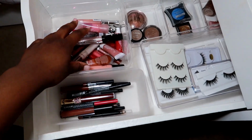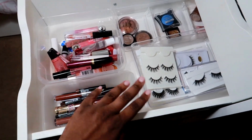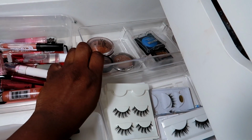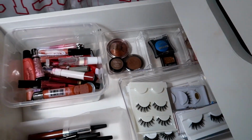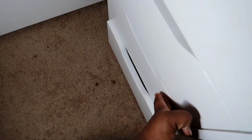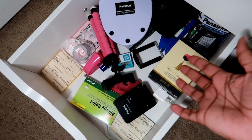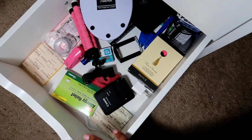And then here's obviously all of my lip glosses. I have like a million lip liners and stuff. And another one of those 3-section party tray organizers, which I just use to hold my single shadows. And then in here I have all my big palettes that can't fit in the other drawers. And in the very last drawer I just have random stuff, like an extra tripod, my camera charger, all that stuff I just keep in there.